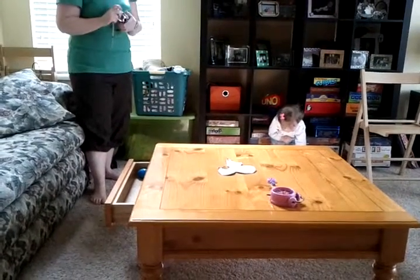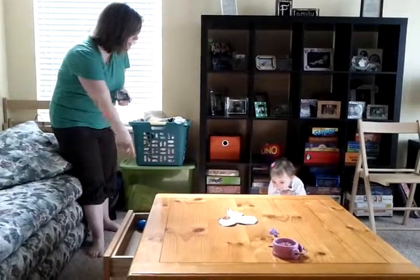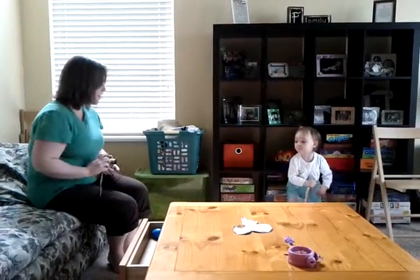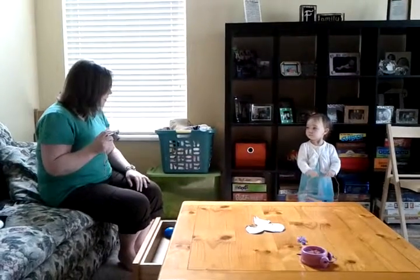Can you put the egg in the basket? Good job. I see a blue egg. Sofie, come here. Look right here. There's another egg. Oh my gosh. Come here. Right here. Come here. Come here. Say cheese.